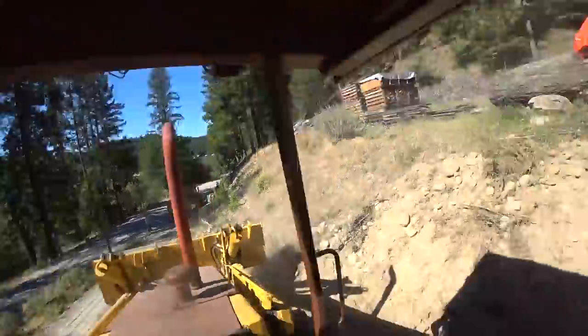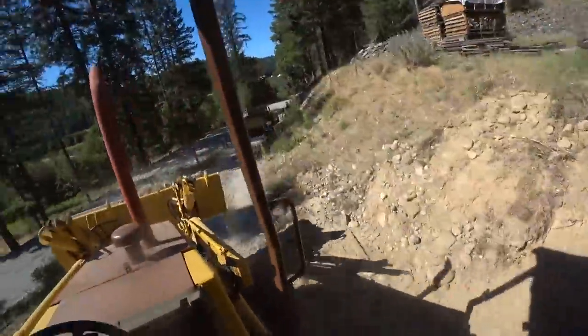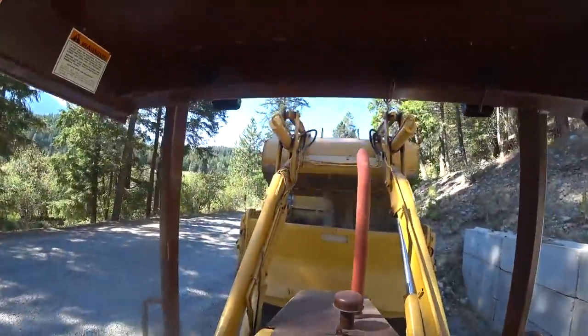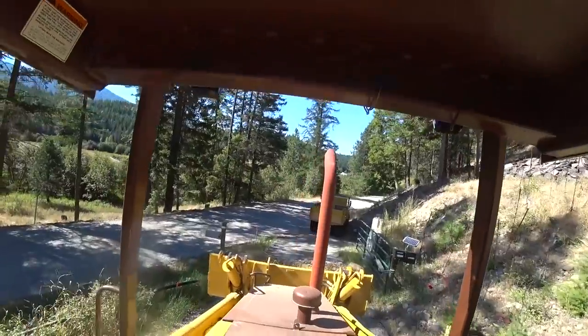Because this truck is small, we're able to operate it with a normal driver's license and more affordable insurance. In just a couple of projects, we've been able to break even on the operating costs.